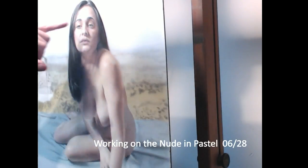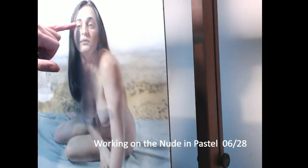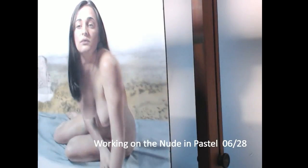Same thing here with the little eyelashes. It's not black. They are a very light gray color. So I want to make sure that I indicate that. Very important.